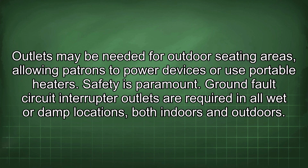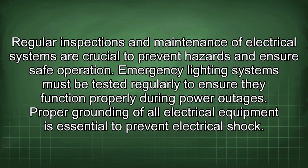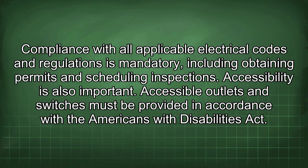Safety is paramount. Ground fault circuit interrupter outlets are required in all wet or damp locations, both indoors and outdoors. Regular inspections and maintenance of electrical systems are crucial to prevent hazards and ensure safe operation. Emergency lighting systems must be tested regularly to ensure they function properly during power outages. Proper grounding of all electrical equipment is essential to prevent electrical shock. Compliance with all applicable electrical codes and regulations is mandatory, including obtaining permits and scheduling inspections.